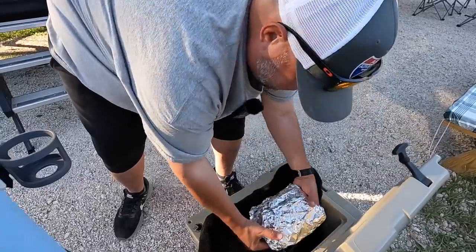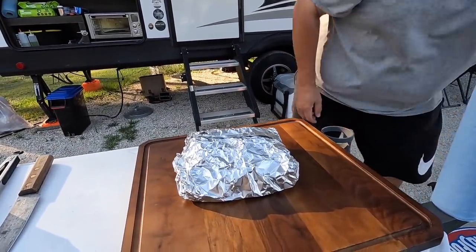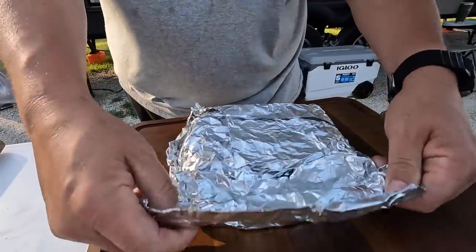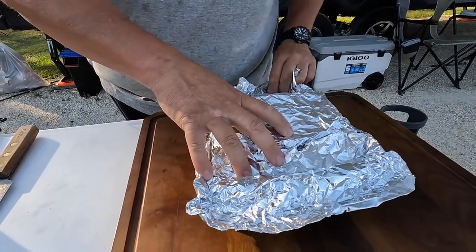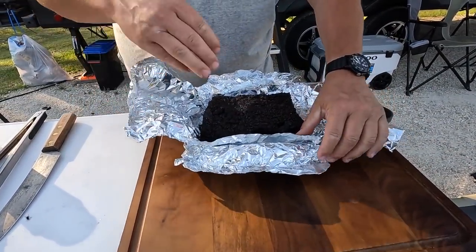So we are ready to pull our short ribs out of the cooler here and cut them, because we're ready to eat. Everything else is ready. It's still very hot down in here. That's awesome. All right, I'm just gonna unwrap them, because this is what we're having right here.